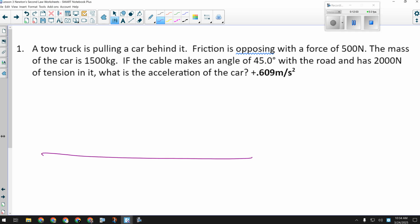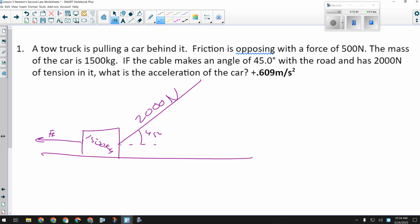Okay, so in number 1, we've got the car being pulled. The car is 1,500 kilograms, and we're told that the force acting on it is acting 45 degrees above the horizontal. Okay, so 45 degrees with the road, and has 2,000 newtons worth of tension in it. And we know that friction is opposing with a force of 500 newtons. Where do I draw the friction? Straight back? Yeah. Because which direction is the car going? Straight forwards, right? So friction always acts straight backwards, or always opposes the motion. Okay? Yes, we might have this force here, but this part of it right here is offsetting what?